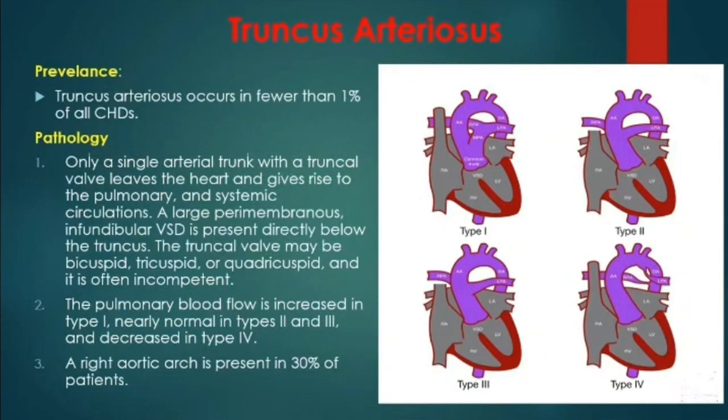The next defect is truncus arteriosus. Truncus arteriosus represents less than 1% of congenital heart diseases. In this disease, there is a single arterial trunk coming out from the heart with a truncal valve, giving rise to both the pulmonary artery and the aorta. There is a large perimembranous VSD directly below the trunk, and the truncal valve may be bicuspid, tricuspid, or quadricuspid, and is often regurgitant.